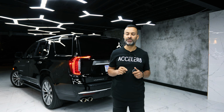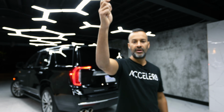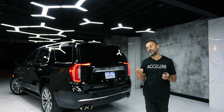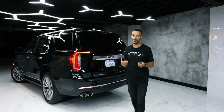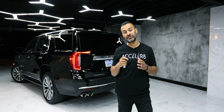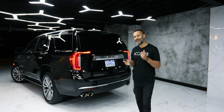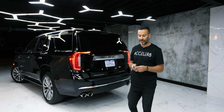All right, so the key. Well, the key has one extra distinct button. You see, most cars have lock, unlock, alarm, and trunk. Well, this one has an extra trunk button, and take a look. So let's hit the button. Now, I want to let you know that because I've always usually reviewed German cars on the trunk button, you hold it down for 2 to 3 seconds. Well, with domestic product or with this Denali, you actually got to hit it twice. So let's hit the first button and see what it does.